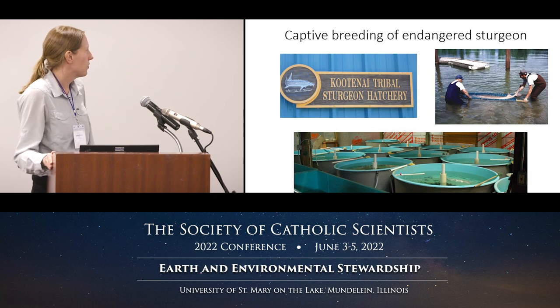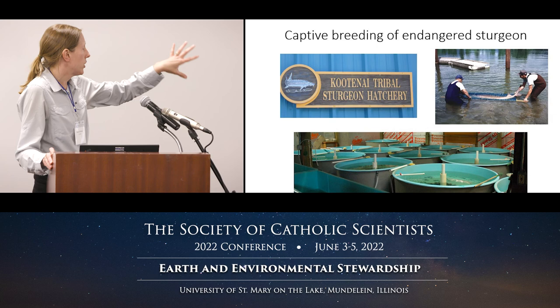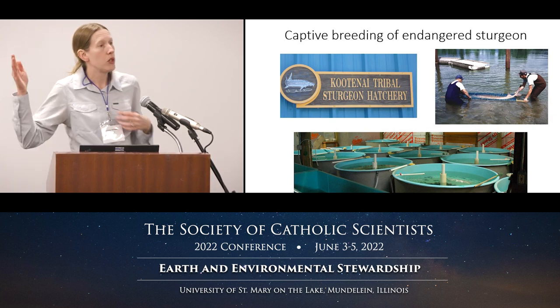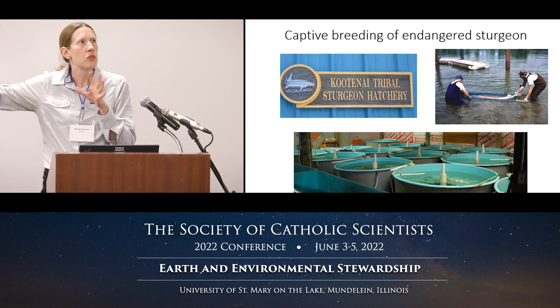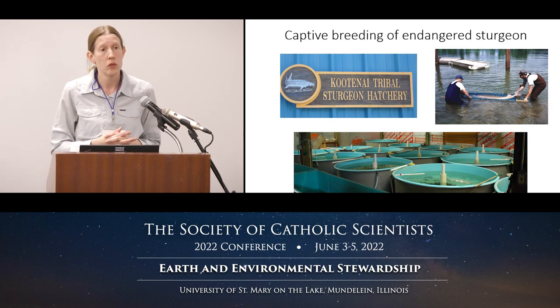They're living dinosaurs, essentially. They've been around since the Jurassic. And this particular population of sturgeon is really in trouble because a dam was put in on the Kootenai River in the 1960s. And the dam changed the pattern of how silt was moving through the system, and their only spawning site in the Kootenai River was destroyed.